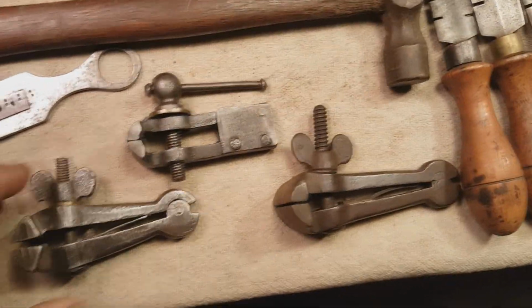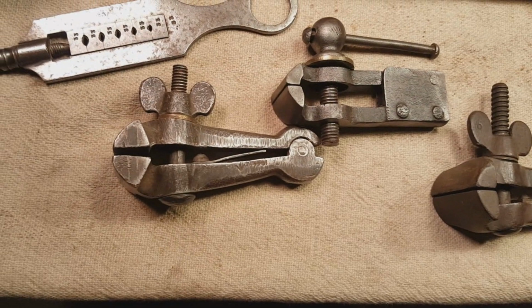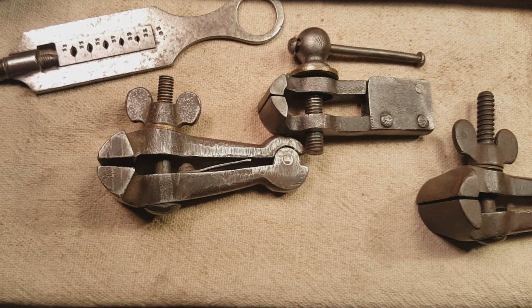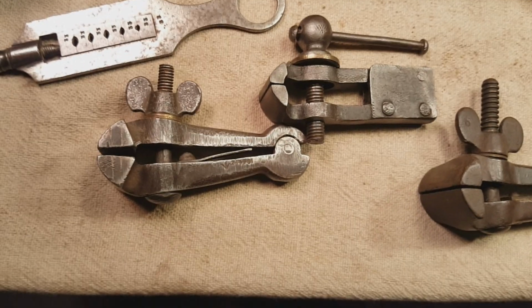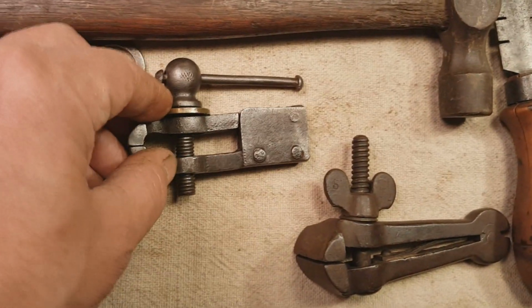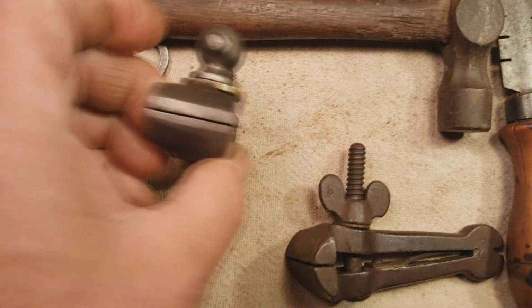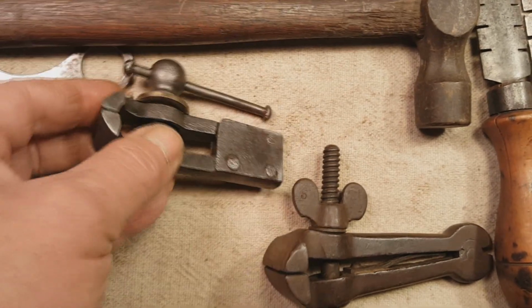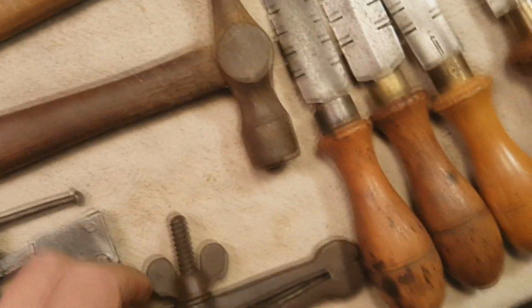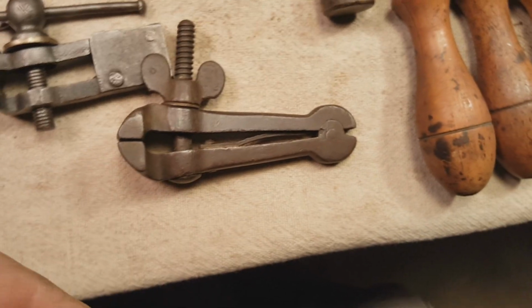3 vices. This one's a hand vice. It's dated 1944 with the British Army broad arrow mark on it. Oh, there's one with some history. A sweet little armorer's or jeweler's vice. Again, not a very common tool, and just another hand vice here. I didn't see a maker's mark on it.